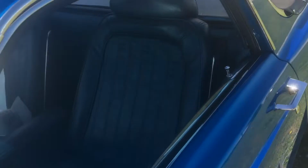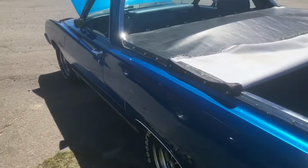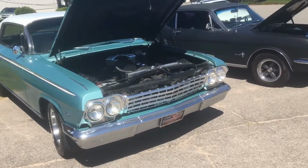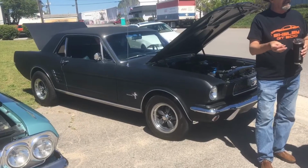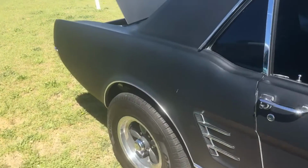Hear that, more cars coming. Jeff's Impala, right next to it. Gilbert brought out his daughter's Mustang. Check out this cool stitching in the trunk.